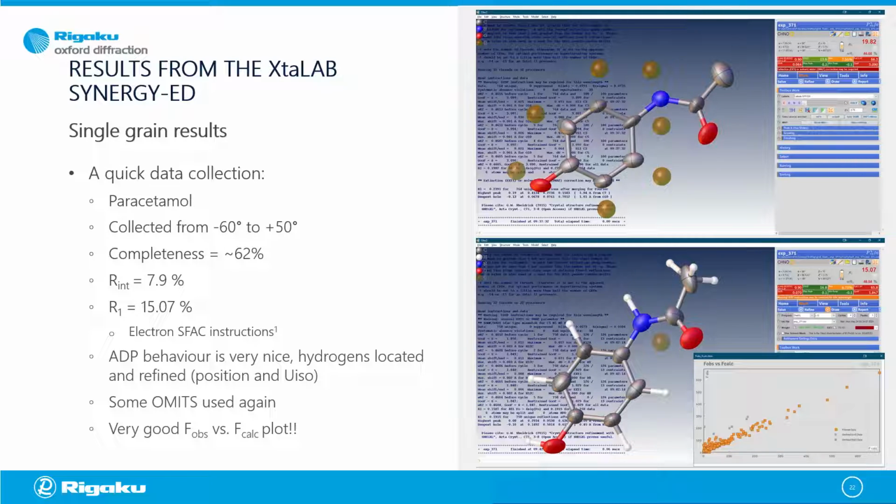So if we make those changes and also manually process the data to try to get the best possible results, this is the results that we were able to achieve from that sample. So remember, this is a single grain, and we collected from -60 to +50, and from that we managed to get a completeness of 62%. So normally we would then go and find another grain and merge the data together to bump that up, but for the purposes of showing you an experiment from start to finish, I left it as is here.